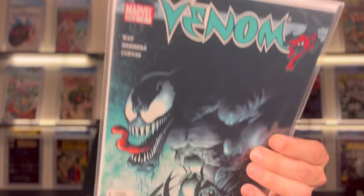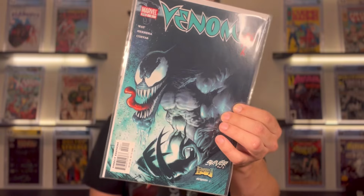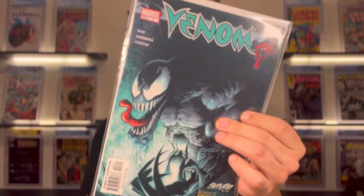Moving on to some Venom right here. This Venom run, there's some amazing covers in this run here. And there's a few by Sam Keith. So I saw this one and loved it. Super high grade, and I had to pick it up. So I got this Venom issue #3, Sam Keith cover. Gorgeous book there.